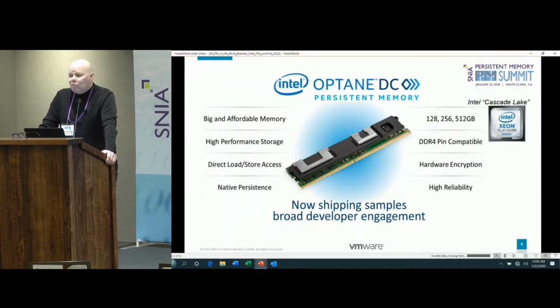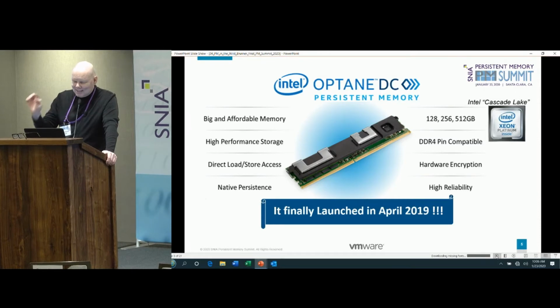Okay, so we've been waiting for this for several years, and it finally happened. So I'm sure you've heard about Intel Optane DC persistent memory. It has fantastic capacity. Probably in the first month, more of these devices sold in our customer base than any other persistent memory device.